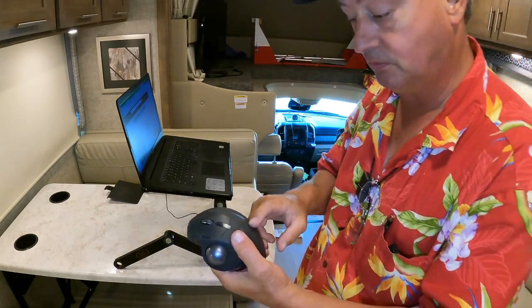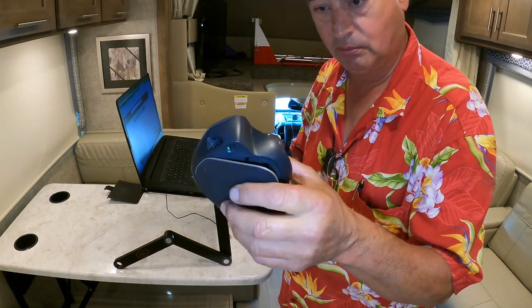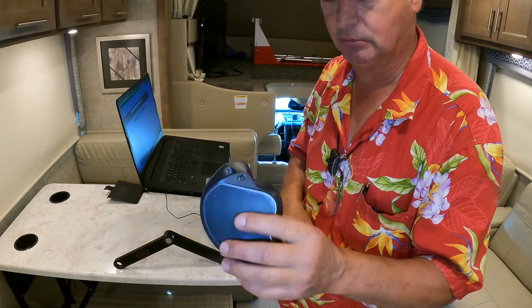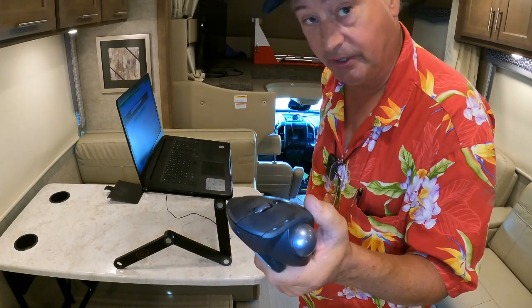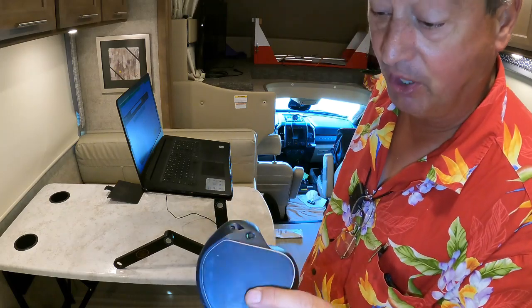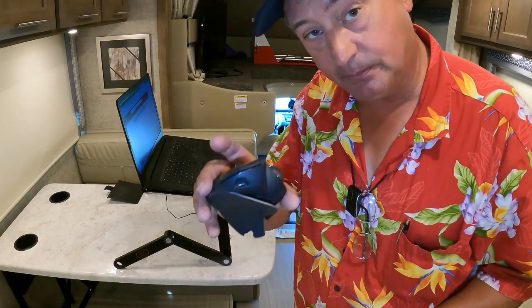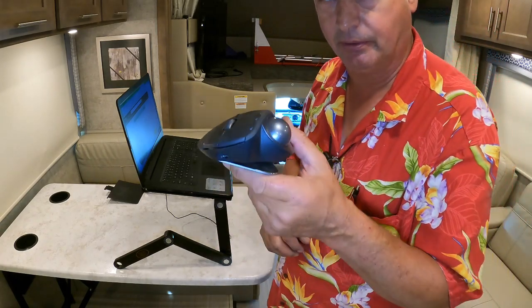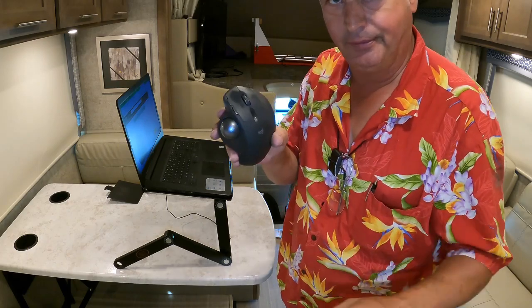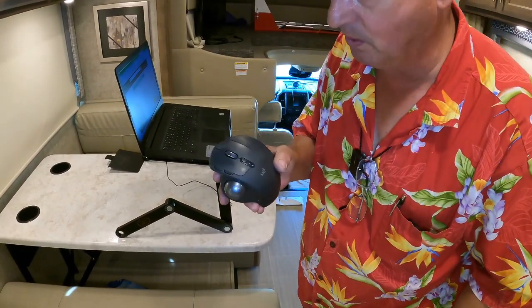This is wireless. Cordless, has a rechargeable battery, charges up really quick, lasts forever. It'll last months, a couple months. It is a bit on the pricey side, but in my experience, if you're doing a lot on the internet or a lot on the computer, this little trackball is so well worth it.